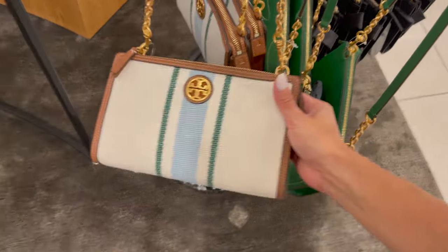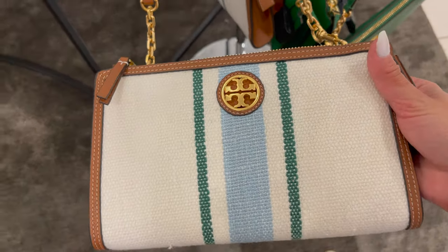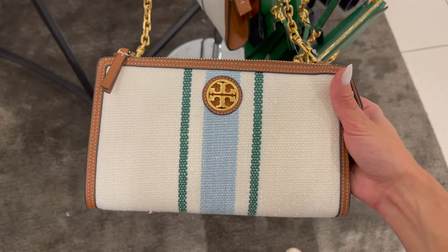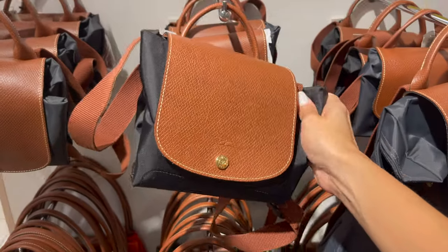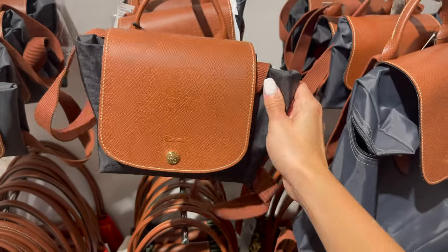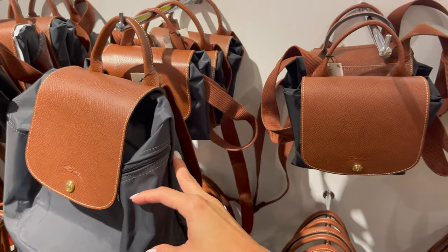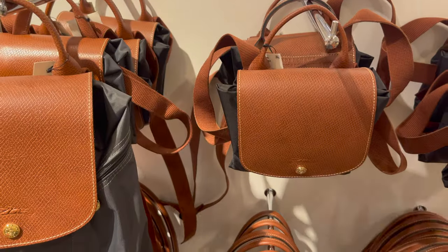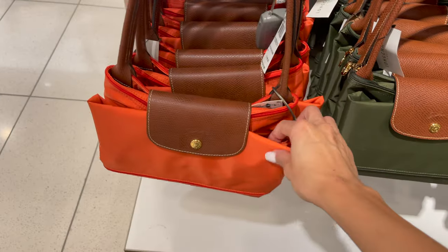I like it. This one is super cute. I'm really tempted to get this one because I just feel like it'll go with everything. And I love the color story. They're super cute. So apparently these fold up. Look how cool this is because it's so compact. And then they also have backpacks. They're kind of pricey at $100. I love how compact they are though.